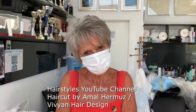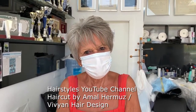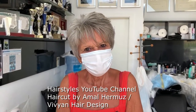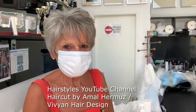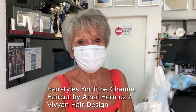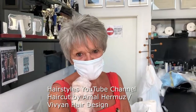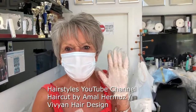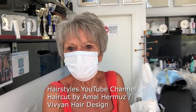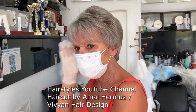We are here with our lovely, beautiful lady from England, here for the first time at Vivian Hair Design, and this is the result of her hair. So please tell us, how do you feel? I'm very pleased with what has been done today at Vivian's Hair Design. It's my first visit. I'm pleased with the shape. I wanted something trendy. I didn't want it to look too set. I wanted something that didn't need a lot of work. Thrilled. And she's controlled the crown where it used to separate.